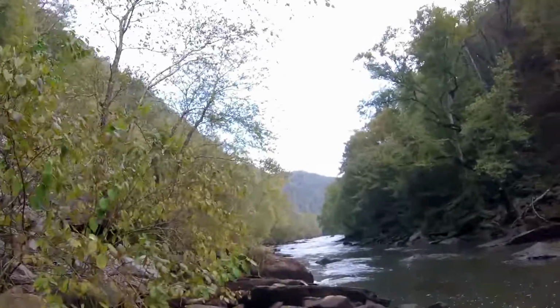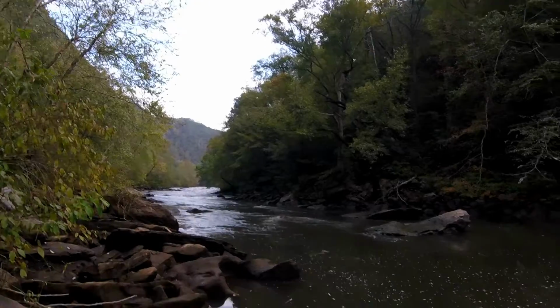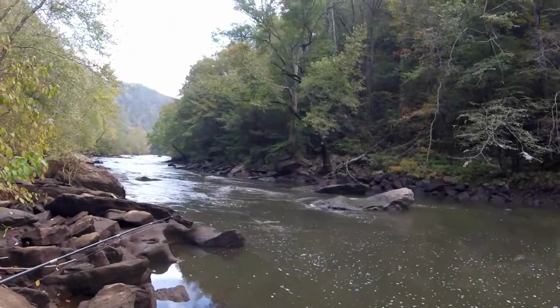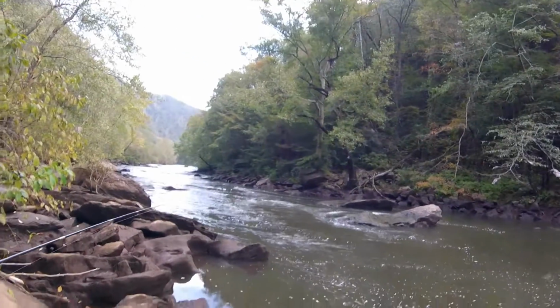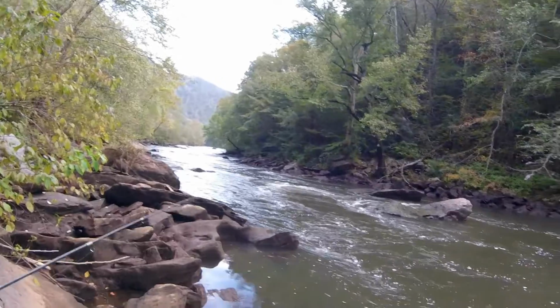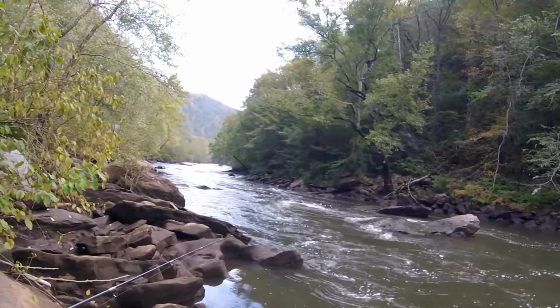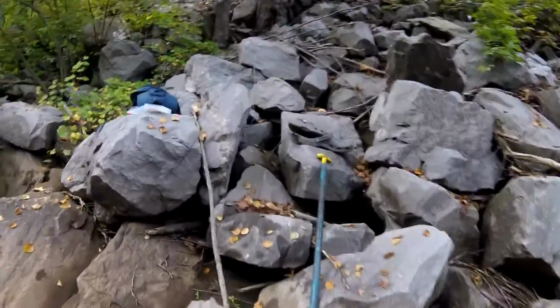Well, it looks like they just opened up the water. I didn't think it was gonna spill today, but it's been raining upstream and the water's coming up. This is, of course, where they do the whitewater rafting. And if the water keeps coming up, I won't even be able to stand here. It'll come up pretty fast. So I guess I'm gonna cast a few more times. That may be the end of my fishing here for the day. I'll get my stuff out of here.